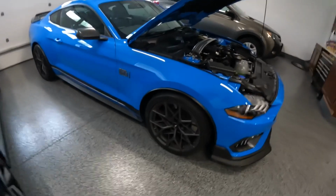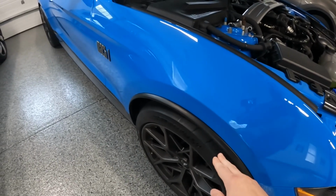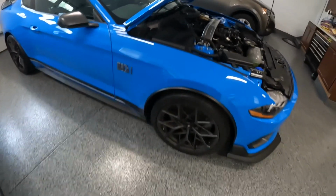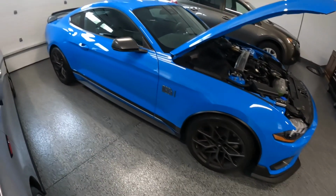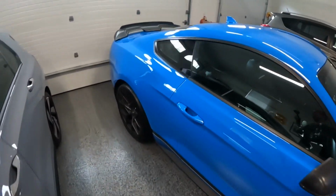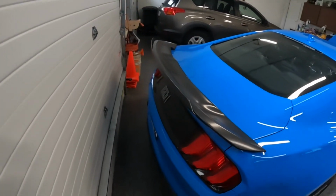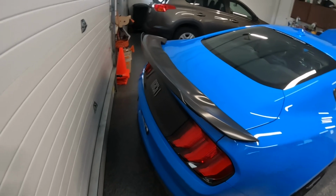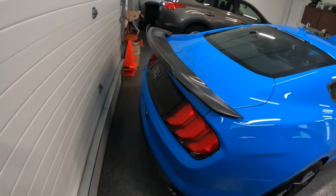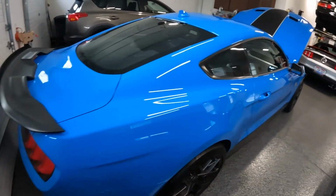The splitter. You get this molding on the front, because the tires stick out some. A lot of people who buy these never end up with the molding because it's shipped to the parts department of the dealer separately. And then you do get the rear wing that's different than the standard Mach 1, with the Gurney flap, which is just this little piece. I'm pretty sure that's the standard GT500 wing.